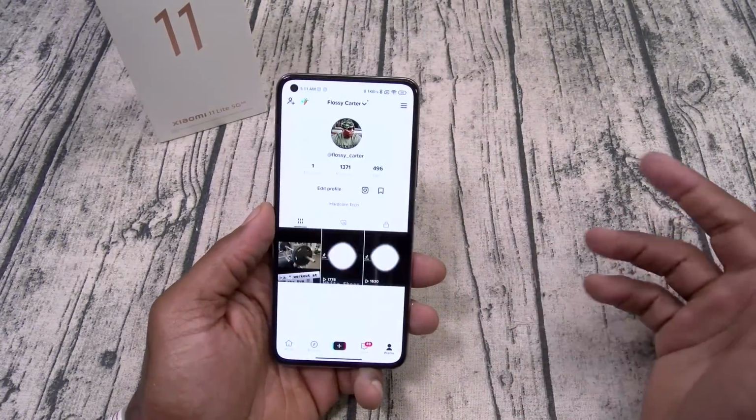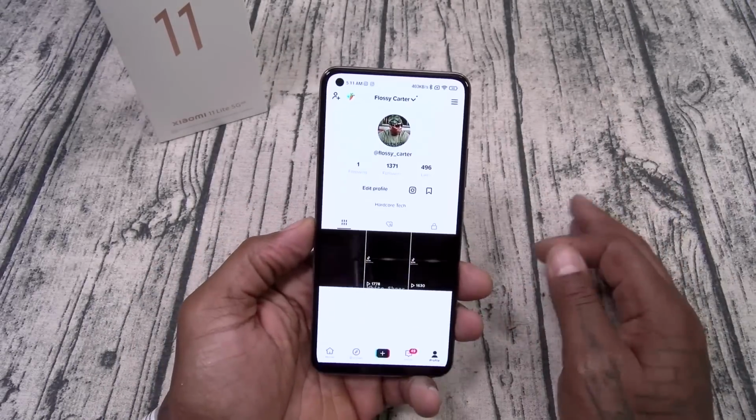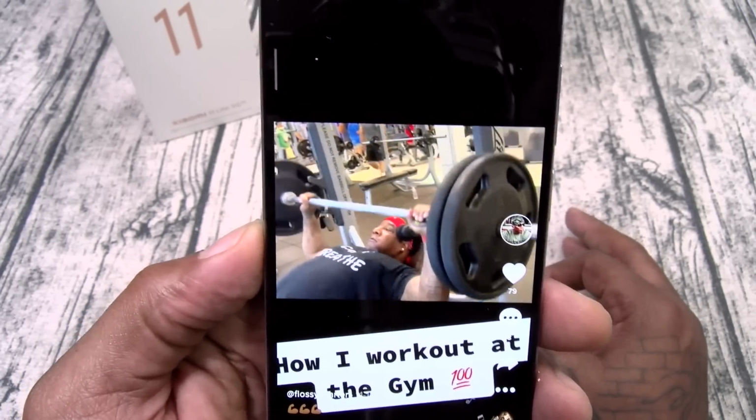Now, I don't really post too much stuff. Somebody asked me how come I never post on TikTok. So I made a little TikTok video working out up in the gym, doing my little 40 reps of 225. You know what I'm saying? This is what I do.